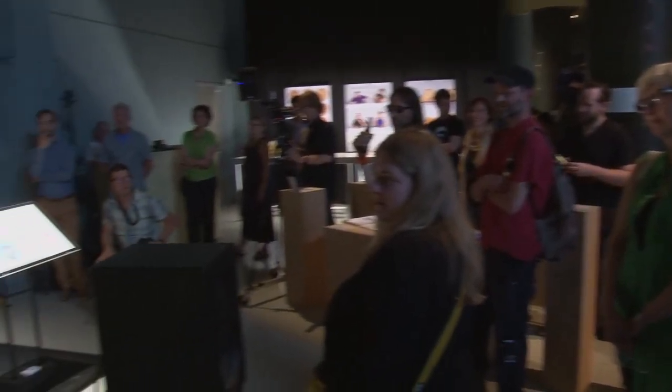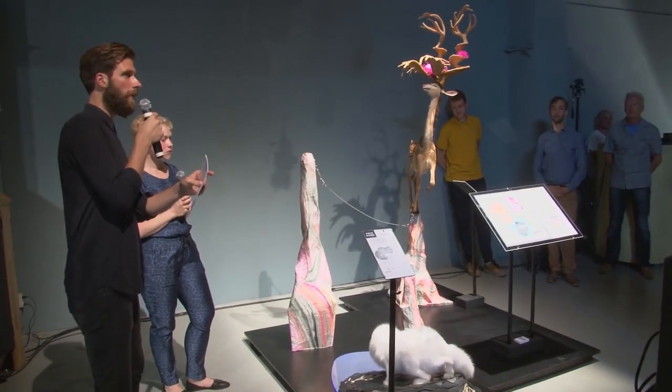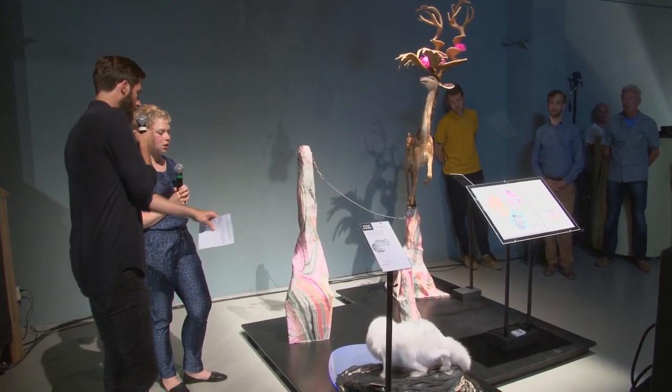I want to hear a little bit more about this fluffy creature here. But first, I want to know if there are any questions. No questions at this point? Then maybe you can tell us a little bit more about him.